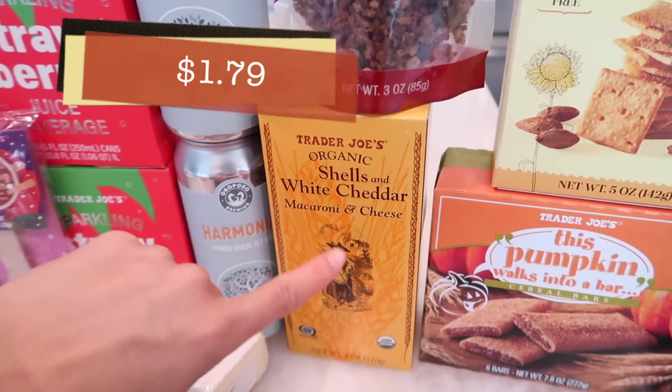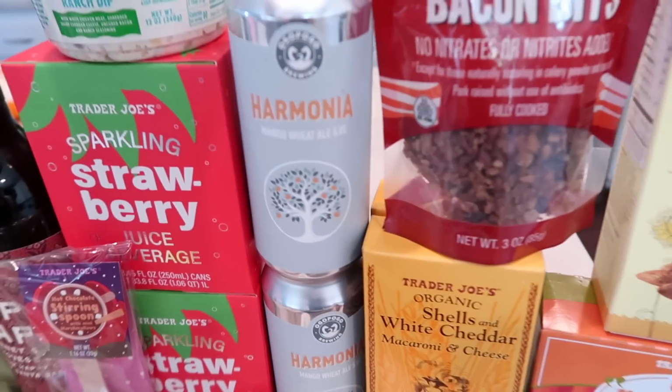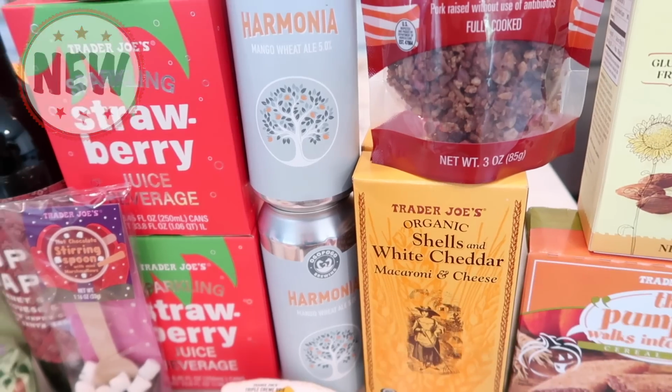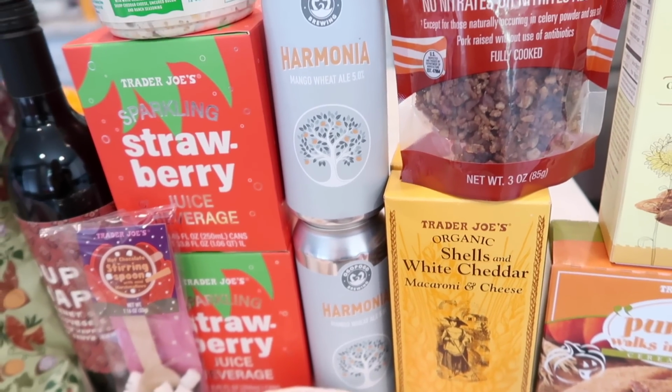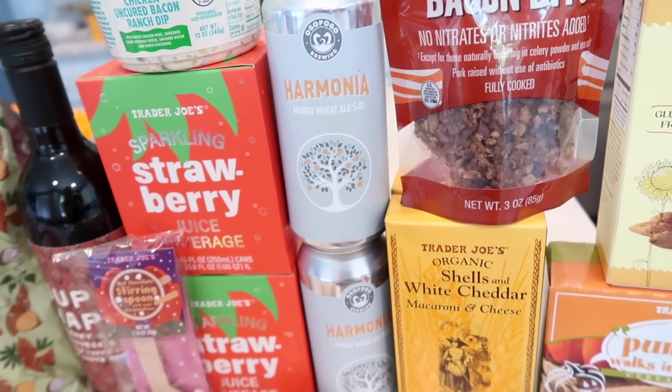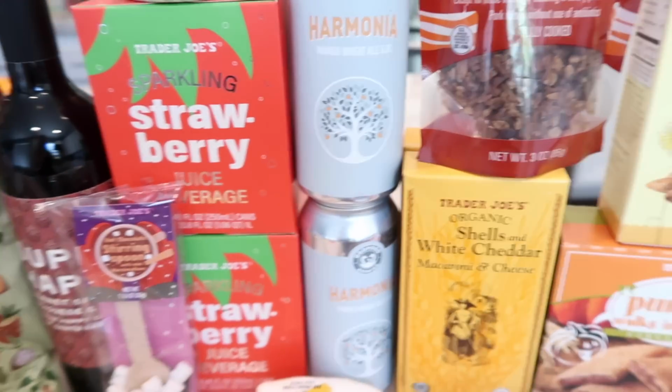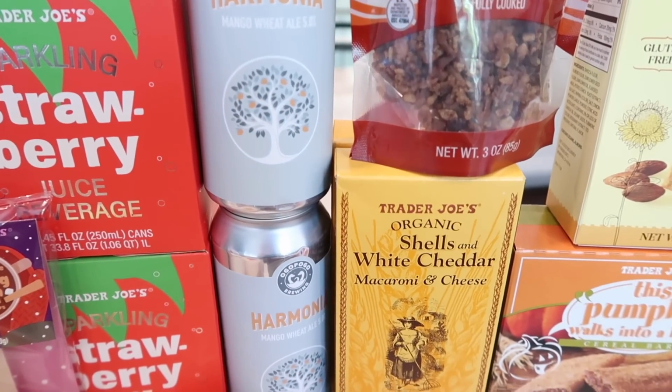Got some more shells and white cheddar for my son. This is a new beer that we found. This is a mango wheat ale. It's 5%. It's Harmonia Ogopogo Brewing. I don't know if we've had a beer from there. It sounds familiar, but that'll be a fun one to taste test in this week's video.